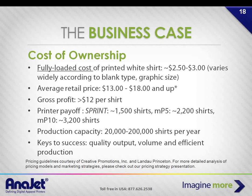That's okay. You're still going to have incredible margins resulting from that, but your pricing is going to be adjusted in the $6 to $9 to $12 range, as opposed to 13 to 18 and up. So overall, assuming a gross profit of $12 per shirt, you could pay off a Sprint in about 1,500 prints, an MP5 in about 2,200 shirts.